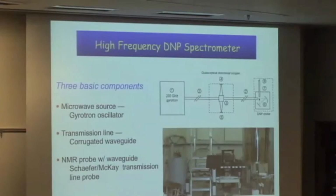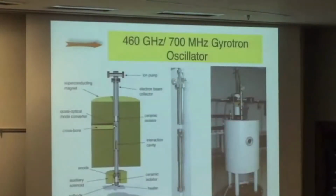A lot of wires and cables and so forth hanging off various and sundry things. But we have a 250 gigahertz gyrotron, a transmission line running across the room. It's right here. And the probe, it's actually out right now, but I've shown you pictures of that, and you radiate the sample at the top. Now, this is 250 gigahertz, 380 megahertz, and I didn't point it out, but this particular gyrotron was configured to work at 460 gigahertz, which corresponds to a 700 megahertz NMR system.